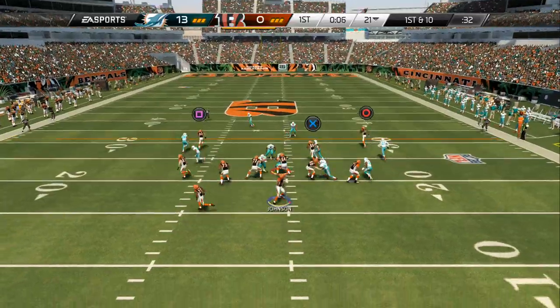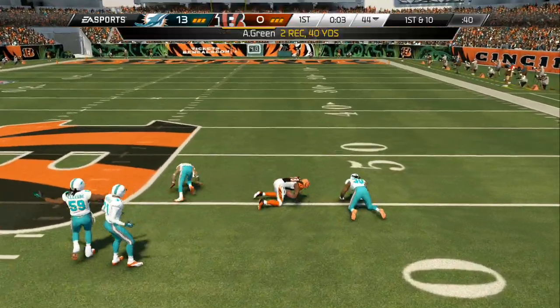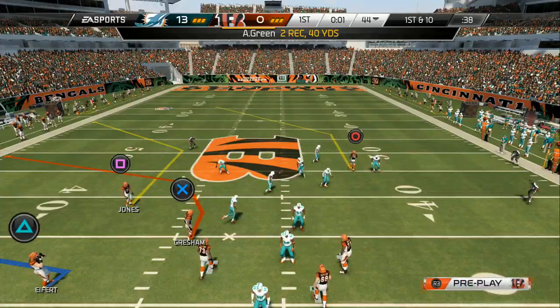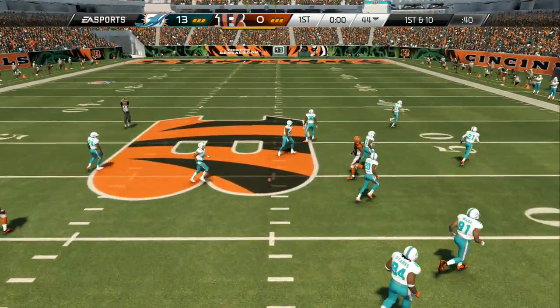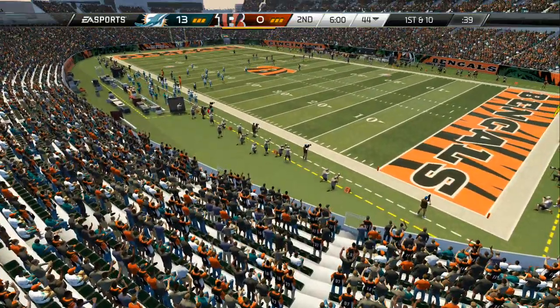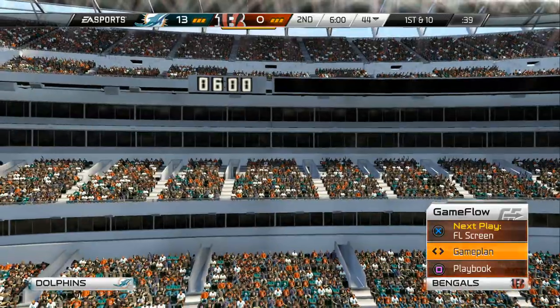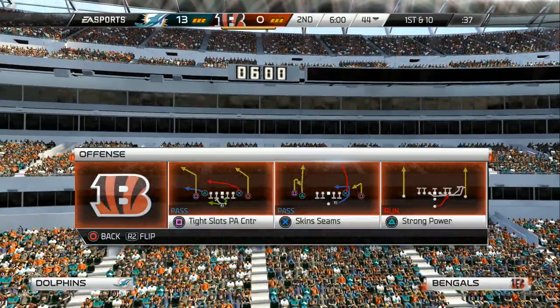Quarters formation here for the defense. A.J. Green with the catch. Good job by the receiver that time. Getting that extra couple yards, gets a first down. They are marching. Let's see how the defense reacts. The Bengals will attempt to carry over that momentum after that huge play before the end of the first.